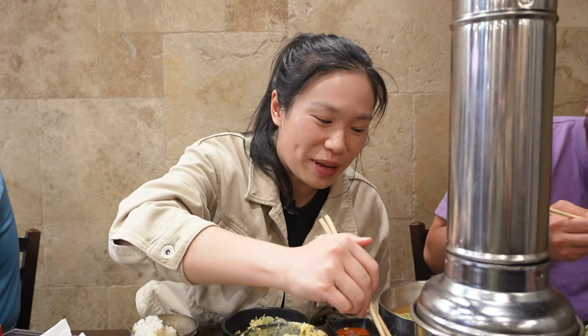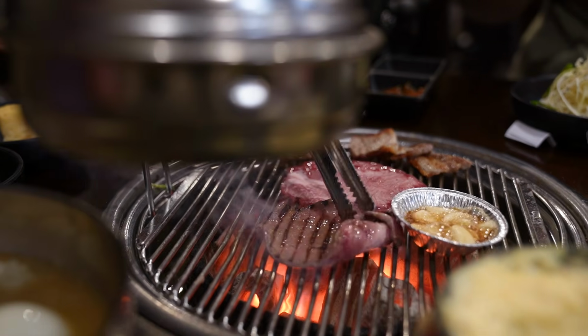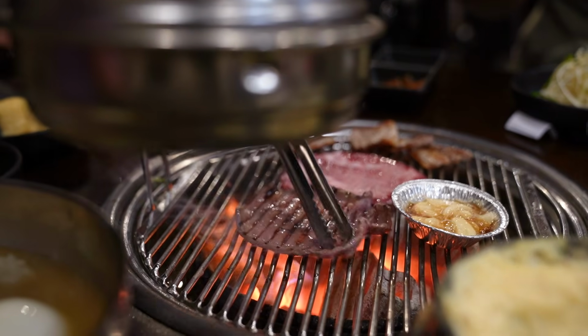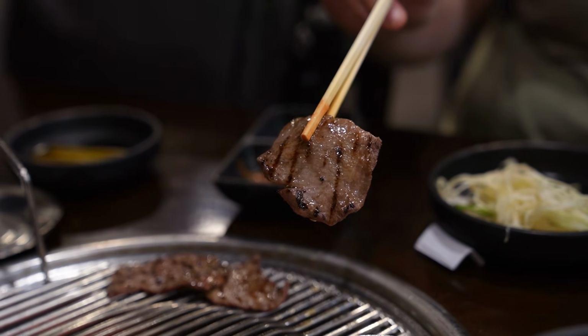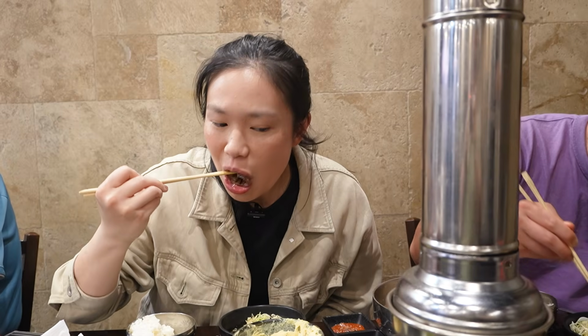Okay, a must order for me is the ox tongue. If you've never tried this before, I urge you to at least give this a go. There's something about it, the texture and the flavor. It sounds strange, but I think it's really delicious.